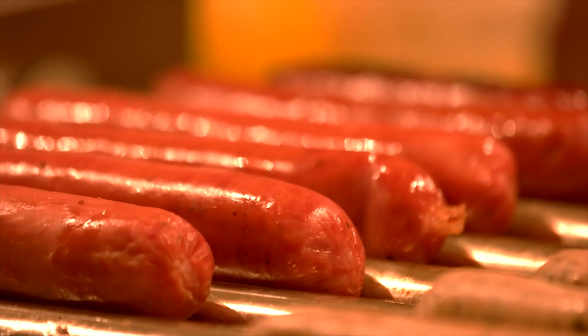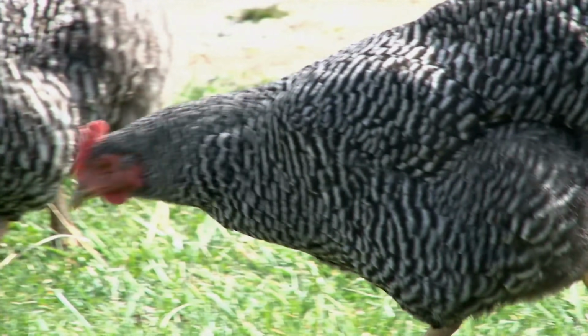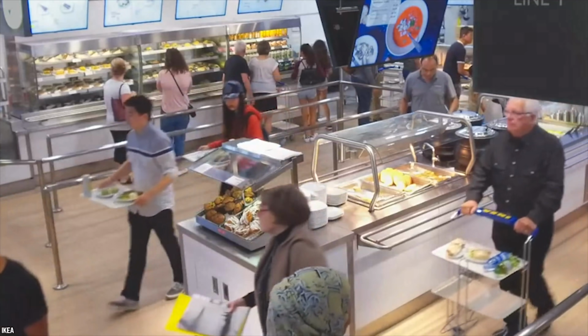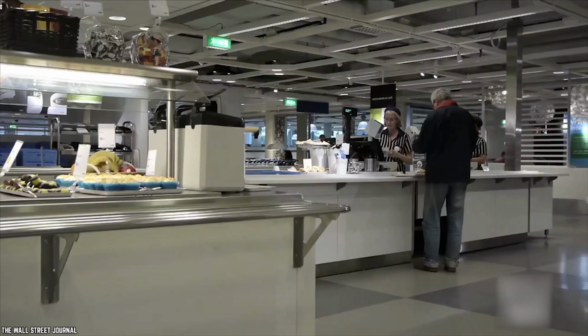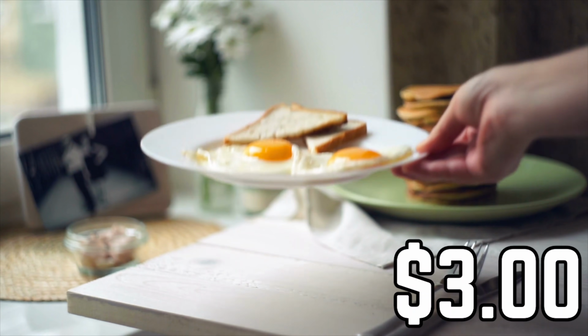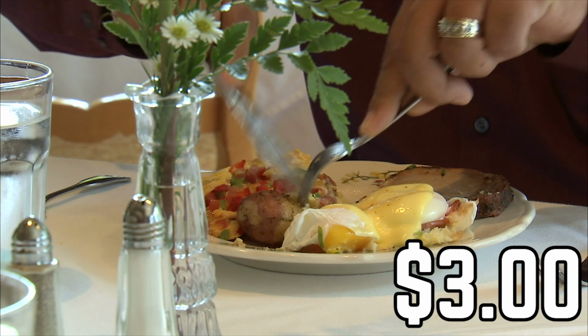All IKEA food court eggs come from cage-free farming processes. The eateries also offer sausages made from chicken, which are completely antibiotic-free. Menus may vary a bit from country to country. Check your local IKEA to see what's on offer for breakfast. It's usually possible to get a delicious breakfast for $3, but some breakfast menu items may cost a bit more.